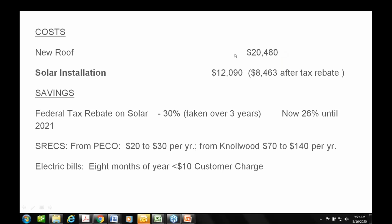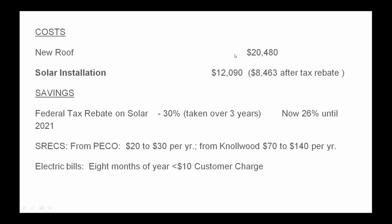It was important for us to be part of Solarize Greater Media because we didn't know anything about solar. We might have had hesitations and had questions, and their presentation really helped us to decide, yes, we can do this. So I really recommend people going through a Solarize program, particularly if you aren't sure about this.